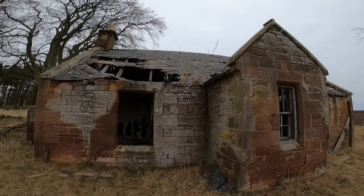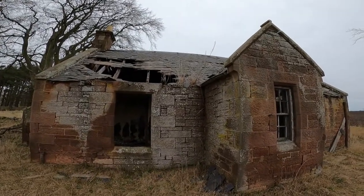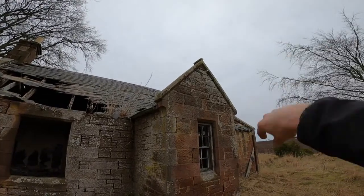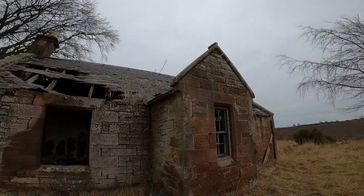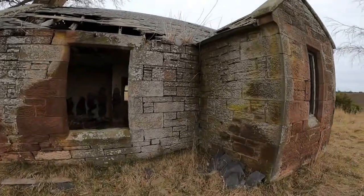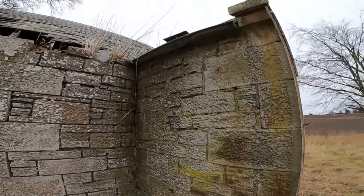Each house back then was uniquely built. I love the way that it's got that little peaked stone bit there. Still got the lead gutters on it as well at places, folks.